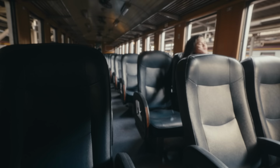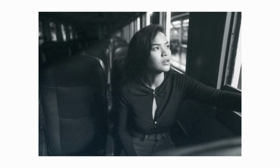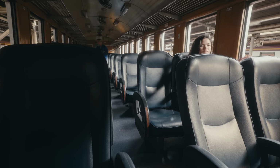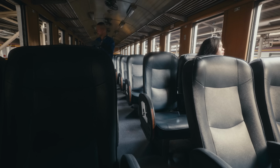So we're now in the train, but we need to hurry up. Oh my god, this looks sick. Let's get the film camera. Okay, 3. Oh, your hand down. 3, 2, 1.